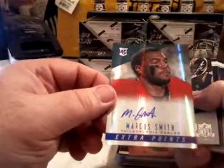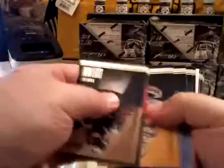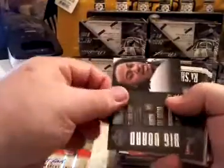Marquise Smith for the Eagles. Marcus Smith, sorry. I'm just going to put it in mixers, G-Dub, the second case. I don't think I'm going to break it as a case.